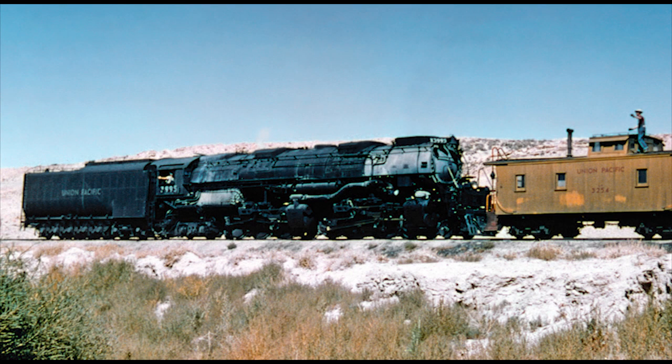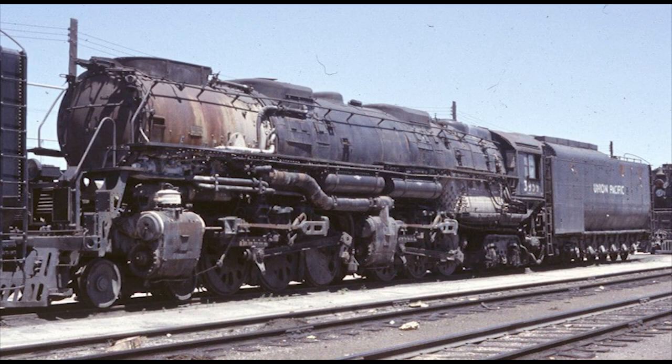The challengers would later be downgraded to helper, or banker service, during the twilight years of steam on the UP, when diesels began to take over much of their work. Eventually, once diesels had taken over all work from the steam engines completely, all of Union Pacific's challengers were retired and scrapped between 1952 and 1962. However, not quite all of these giants ended up meeting the same fate.